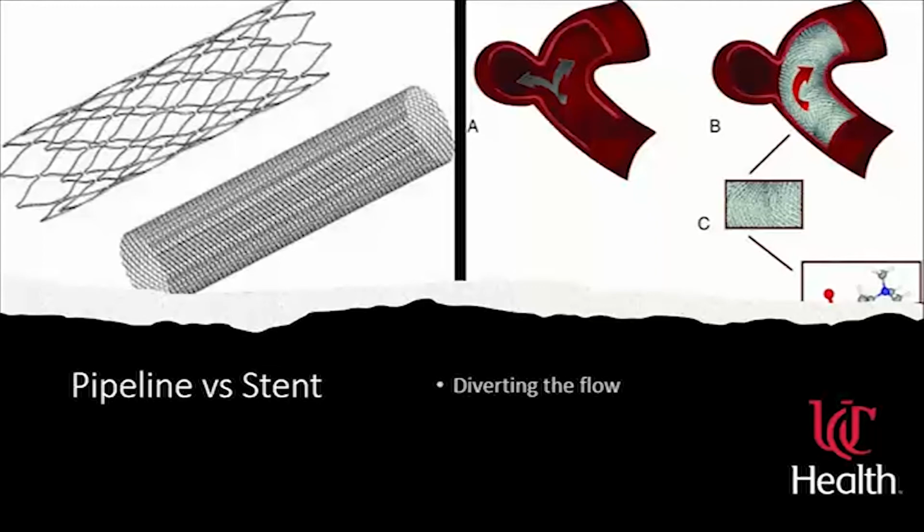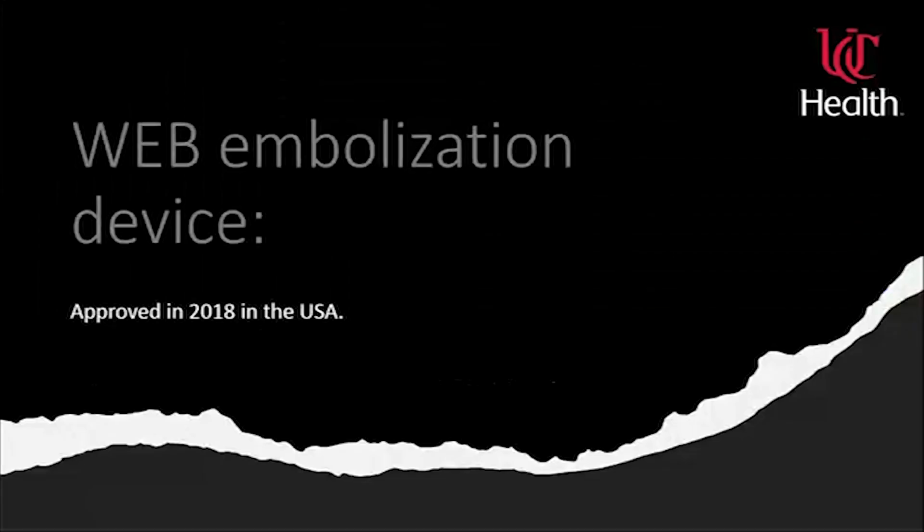On the right side, in the A images, you can see the flow when it passes the aneurysm. Some of the blood flow goes into the aneurysm, pushes the wall, and expands the aneurysm, with risk of rupture. But in the B images, you see that the mesh of the stent is covering the neck, the blood flow is passing the aneurysm, and the aneurysm gets thrombosed and gradually shrinks and is cured. And when it's cured, the risk of bleeding from that aneurysm is going to be zero.